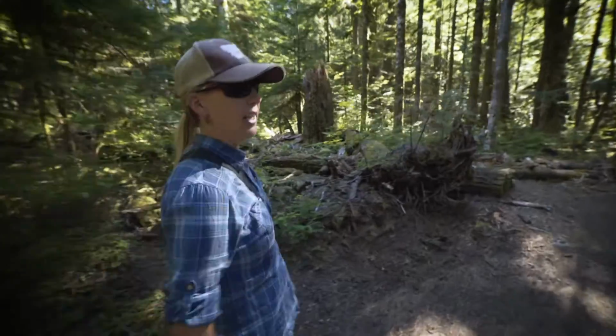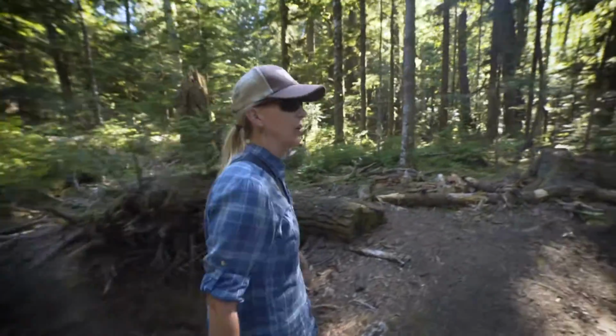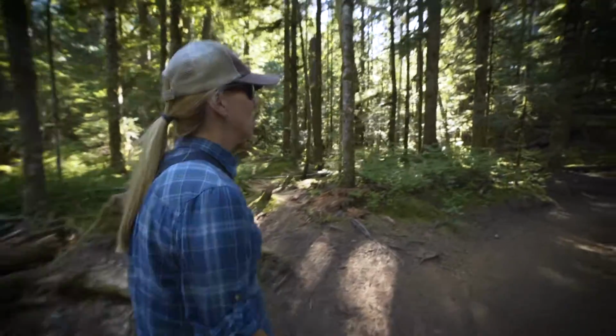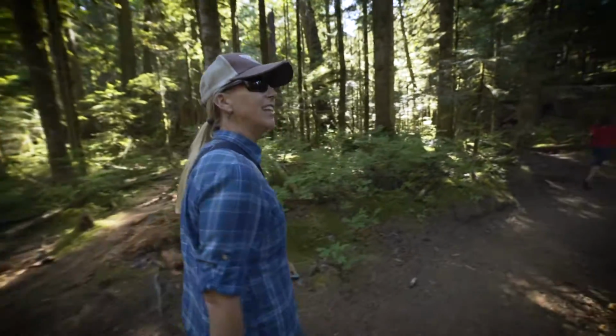We've been in the car a lot today. We've been out a lot, but we've been in too. So I'm just happy to be here with all this life and water and sunlight. It's beautiful.